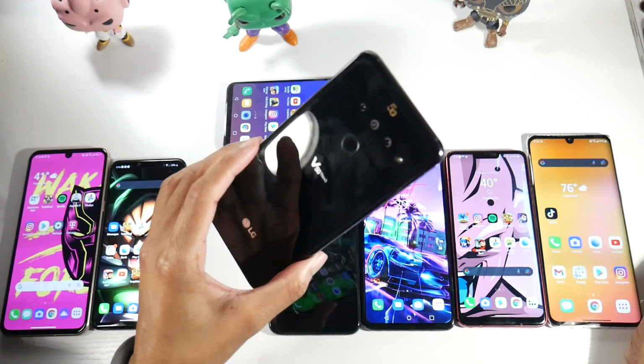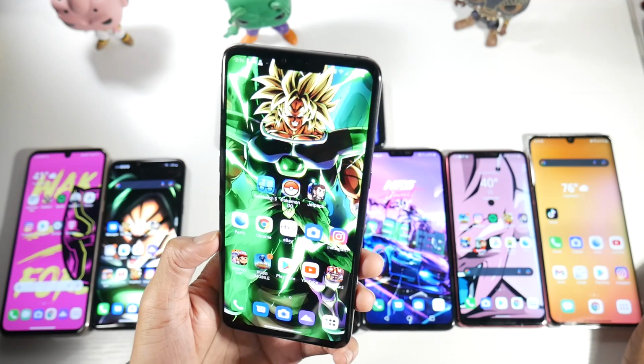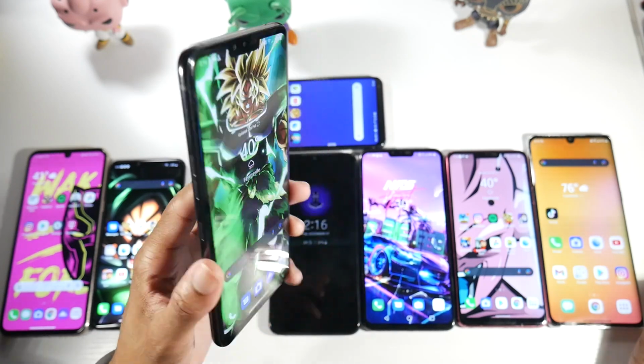Now this one doesn't have the dual case capability. That is going to be the V50S. This is just the standard V50. That's usually sold overseas, so you really can't get it in the States. But yeah, I really like the V50.